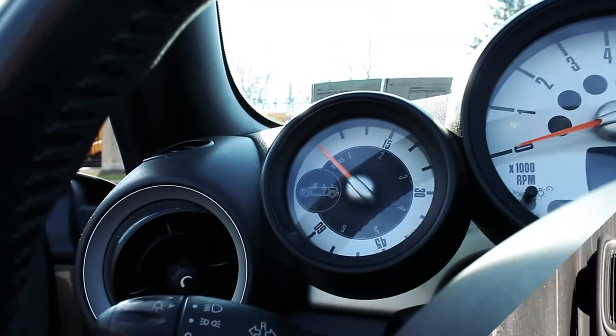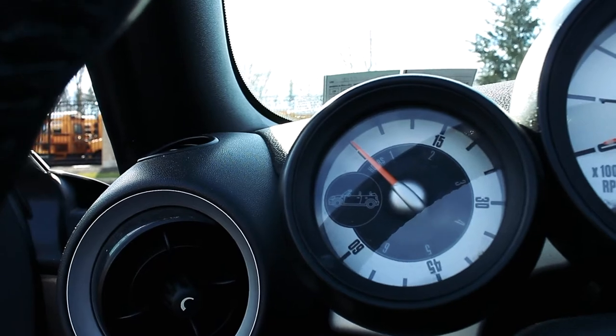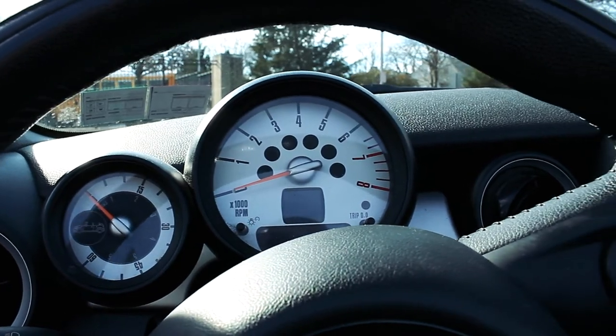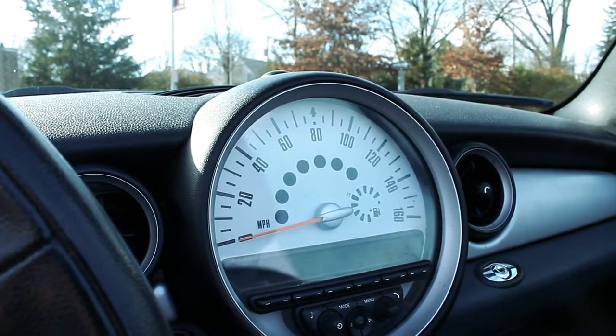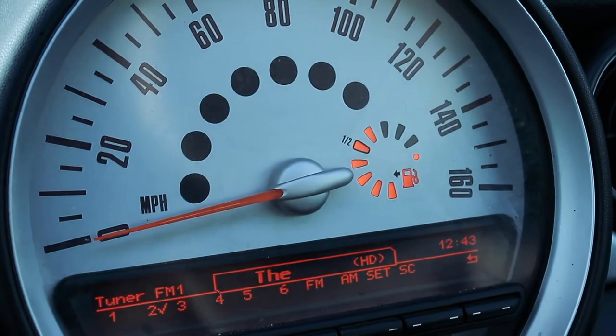One of the neat features, considering that this car is a convertible, is this dial here called the openometer. The openometer shows you how long you've had the convertible open on your last trip. It will also reset once you close it. Also, this Mini Cooper stays true to the original Mini Cooper with the small gauges and the iconic round face on the clock with the speedometer.